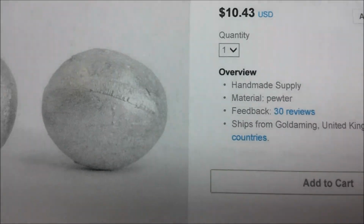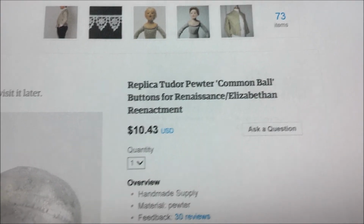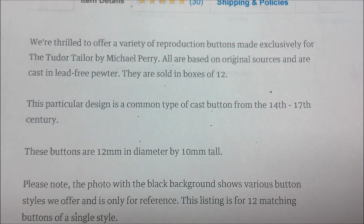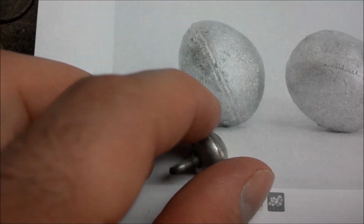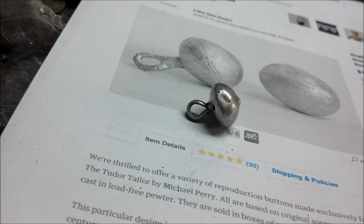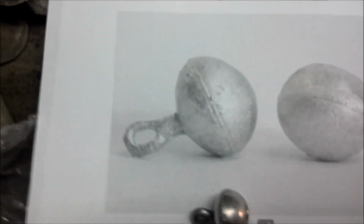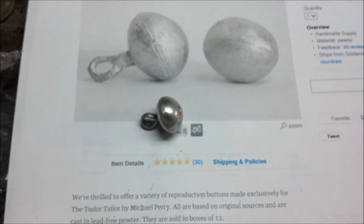And then over here we have a pewter, says replica Tudor pewter common ball, and over here it says this particular design is a common type cast button from the 14th to 17th century. And look, this thing is almost identical to the same button as mine, and by the way, these were the only two buttons that I could find that were anything like the button I found. So obviously this particular one right here looks like it doesn't have the holes in it, but it might be the angle. But yeah, it doesn't look like it. But pretty darn cool, man.